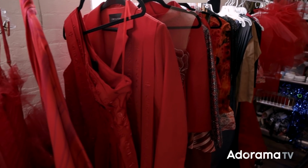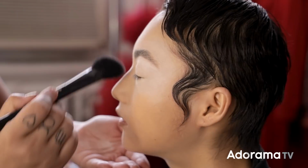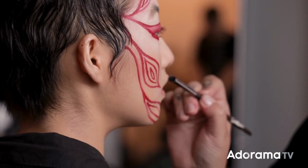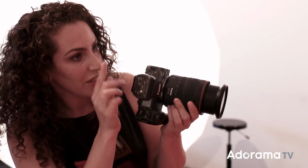I worked with a wardrobe stylist and one person who did both the hair and makeup. The subject's hair was really short. We didn't really need anything extravagant. And the mood board showed that the makeup was leading the way, but the hair just simply wasn't as important. So I was able to complete the shoot with one hair and makeup artist, a wardrobe stylist, and a model.